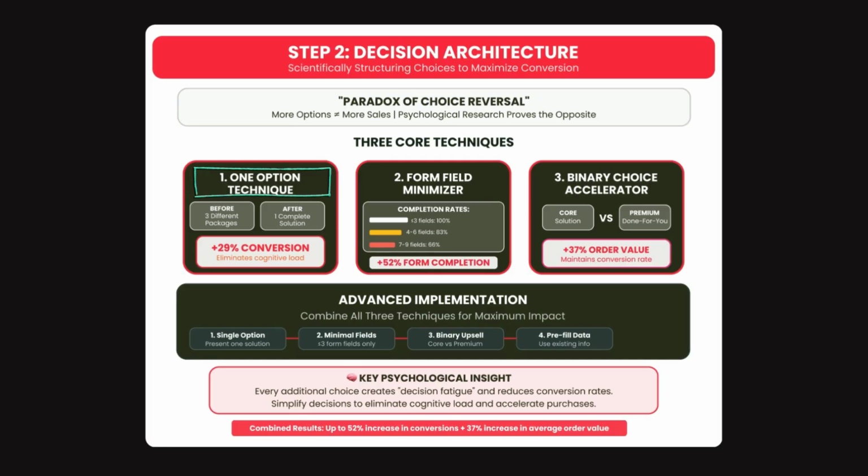The one option technique. Instead of multiple packages, present one perfect solution. Before, 3 different packages with different features and price points. After, one complete solution with everything they need. We tested this across 14 different clients. The single option approach increased conversion by an average of 29%. Why? Because you are eliminating the cognitive load of comparison. You are making the decision simpler for the potential buyer.